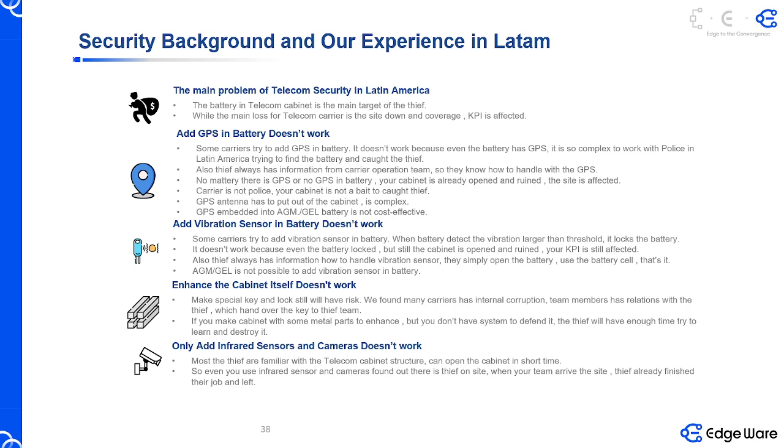Then people also try to add infrared sensors and cameras to defend the cabinet, which will work. But the problem is, if the telecom cabinet itself has no special way to enhance the security, the thief will open it quickly. When your security team finds out something from the infrared sensor and cameras and goes there, the thief has already finished the job and left. We find this in many countries in Latin America. So this could be a good idea, but you still need some technology to delay the opening of the telecom cabinet, to make sure the security team can arrive on site on time.